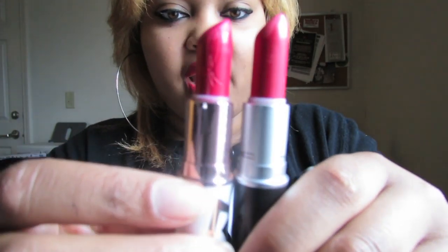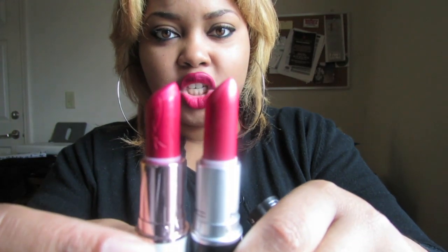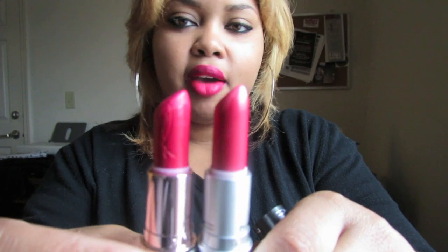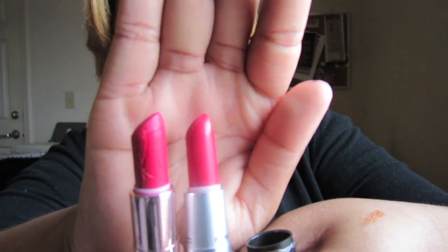And now that I have them right next to each other, my Pleasure Bomb is way shorter than All Fired Up. And I've used them the same amount of time, so I don't know what's up with that. I don't know what is up with that.